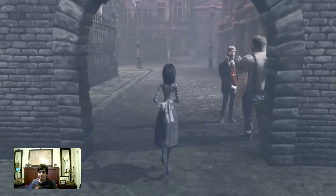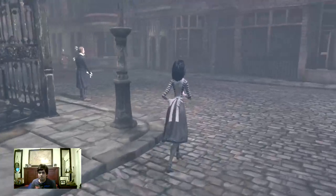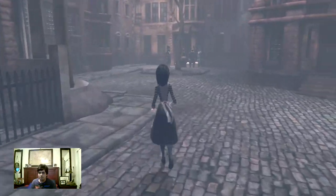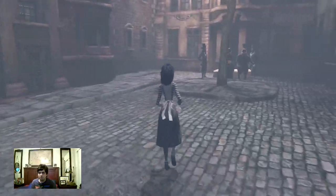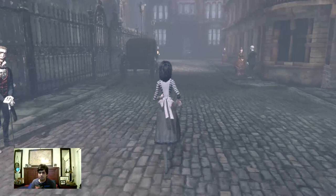I think we're gonna go see Radula. Yeah, I've been scouting around. Looks like we're in downtown right now.